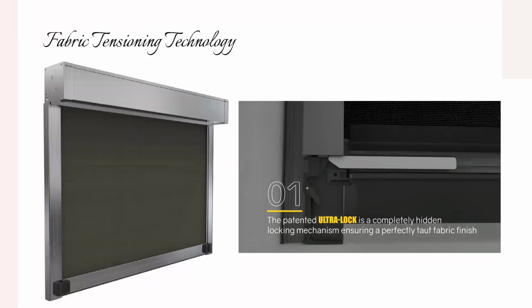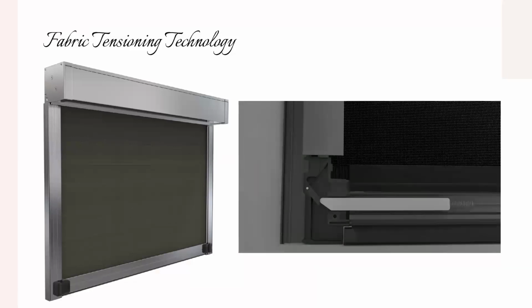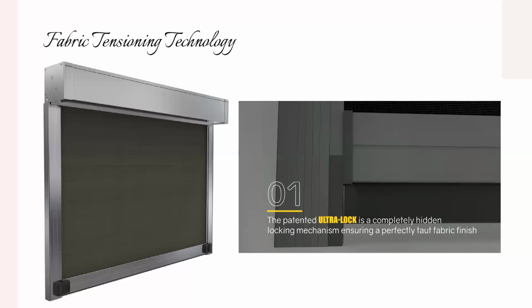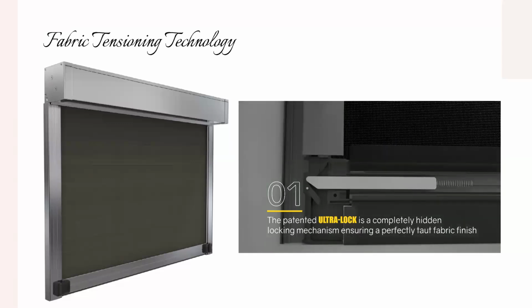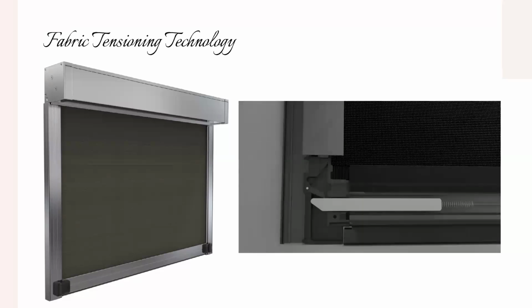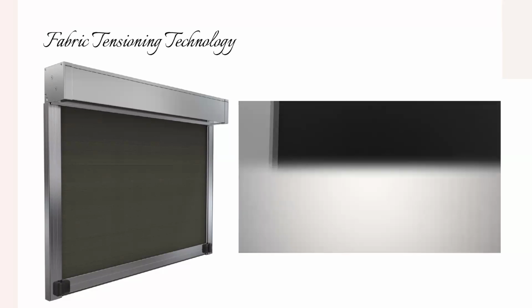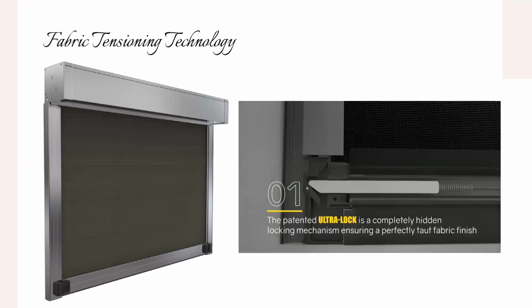Clara outdoor shades feature innovative zip technology, providing hidden fabric retention for enhanced durability and aesthetics. In this short video, we will explore two of these standout features. The Ultra Lock system features a robust, heavy-duty latching pin combined with a hidden integrated design that ensures a reliable solution, which comes assembled for a quick and easy installation.